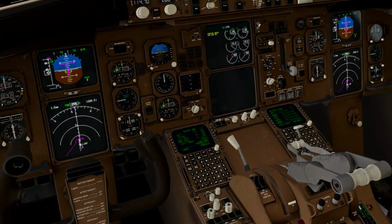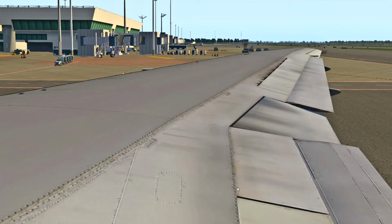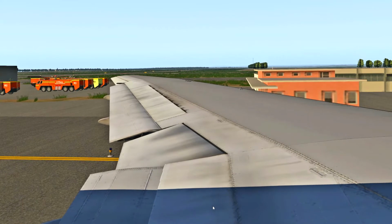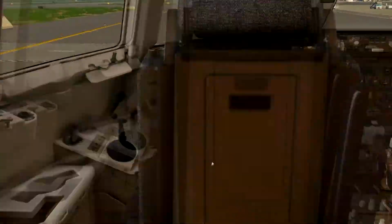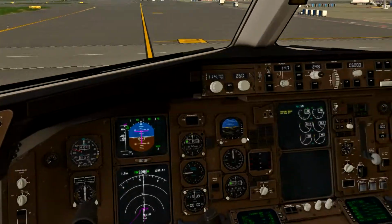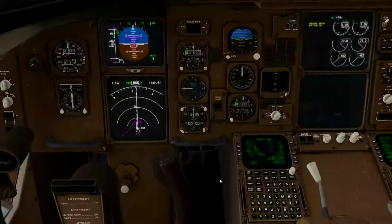We can set flaps 5, I believe, for departure, which is 2 notches. And they'll come down now. Slowest moving flaps I've ever seen. Passengers very loud. Okay, so we will get the APU off now.